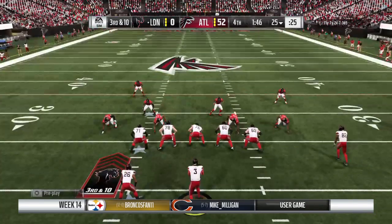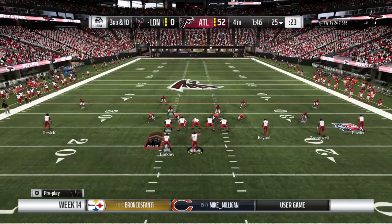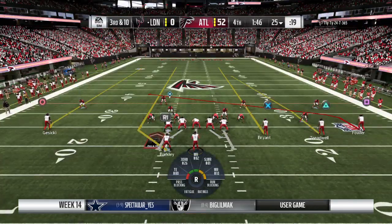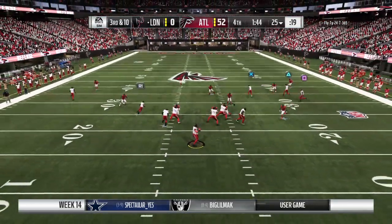Lucky 56! Detroit! Detroit! They'll set up a throw.